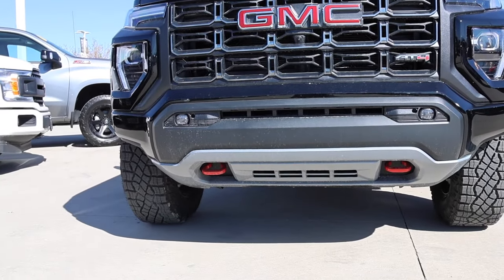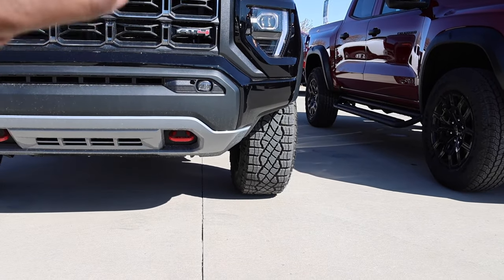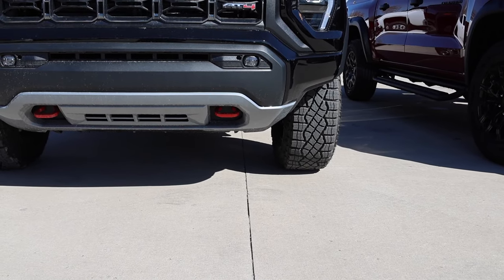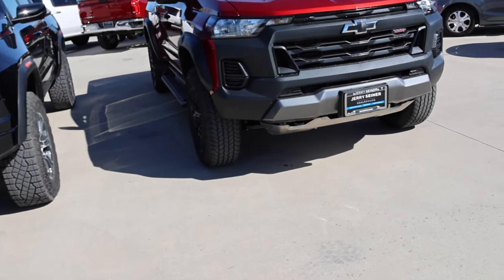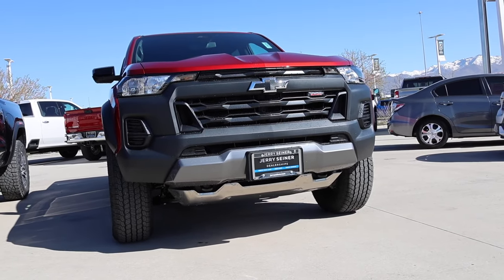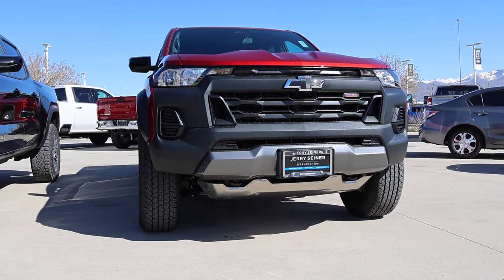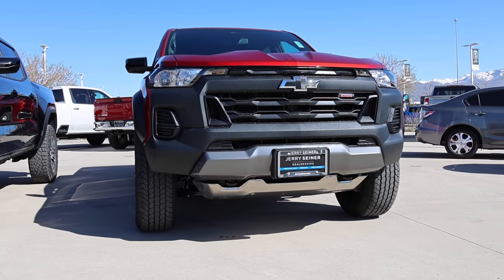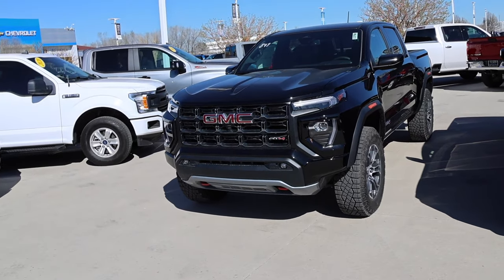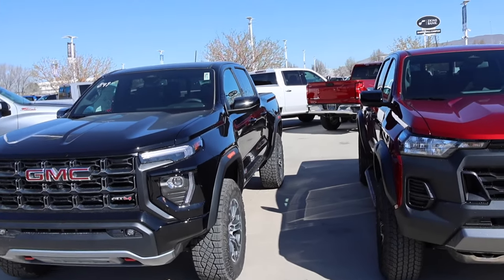But I feel as though the GMC just looks more aggressive down low, and they give you slightly better ground clearance for your tires, like for your approach angle, when you compare it with the Chevy. And that's just my opinion. I think the front end of the Chevy Colorado Trail Boss could be so much better, especially if they made LED headlights even an option. I would be okay with that, but they're not available at all. So I feel as though the AT4 just kind of walks away, especially when you see the pricing of these trucks. Let's take a quick look at that really quickly.